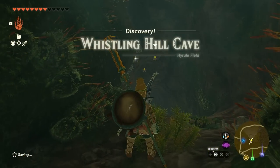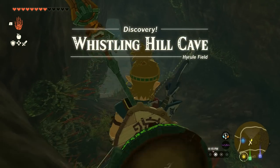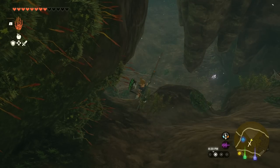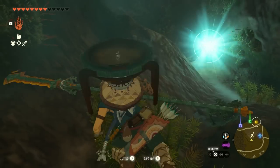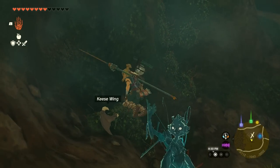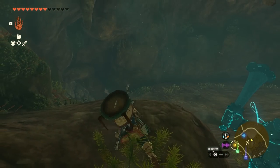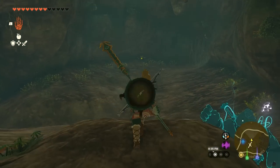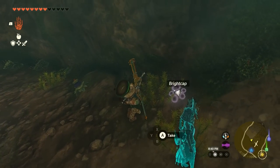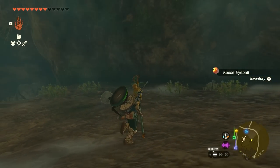Discovery of a lifetime right here. Little bats. Keys. I know what they're called. Called keys. Keys, eyeballs. Don't forget the wings. Apparently the wings make the... Thank you. Someone else got them. Thank you. There's little pests. Every time you come down here, you do get bomb flowers and stuff, so that's pretty cool.